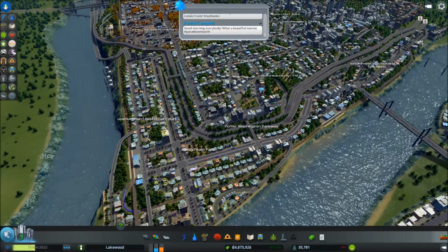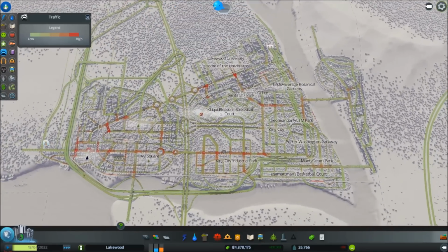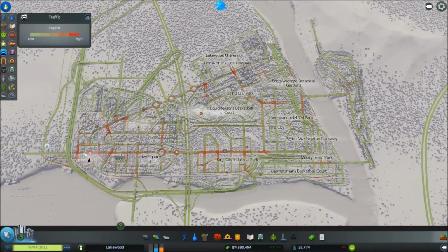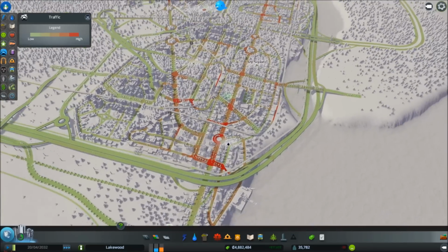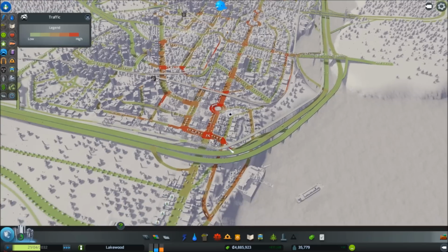Alright, and can we just take a peek at traffic now? I think this looks a lot better, actually. Because if you remember, this whole quadrant was super, super, super red. And it still kind of is, but it's just not really as bad as it was before.